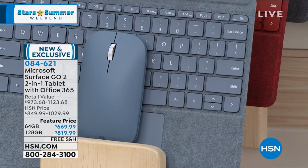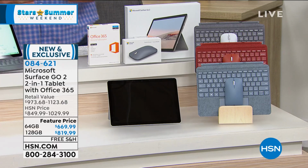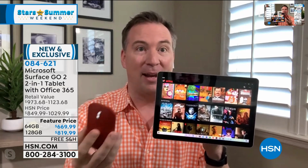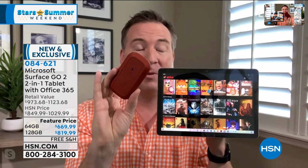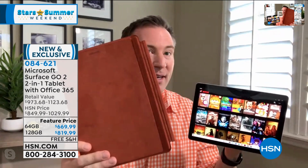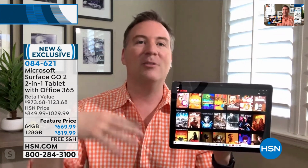And Joe, talk to me about that mouse. I've never seen the mobile mouse before, but this thing is kicked up, right? Well, a lot of us have asked, can I hook a mouse to this? And this is actually a Bluetooth mouse. A lot of times when you have a mouse, you have a USB cable you gotta plug in. This is Bluetooth, so I can use this Bluetooth mouse right with it. Batteries are already included. It'll instantly sync up with your Surface, so we're going to give you that. We're also going to give you that keyboard, $130 for that, and we also give you Microsoft Office, another $70 value. But there's still even more things.